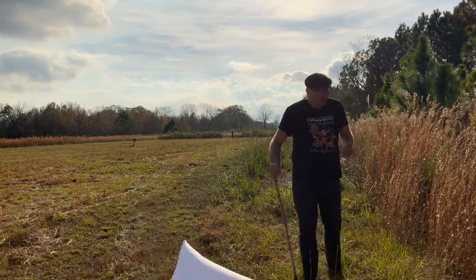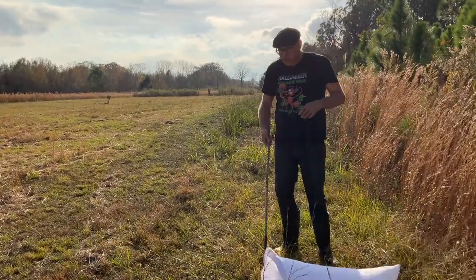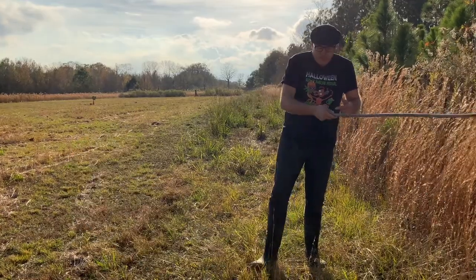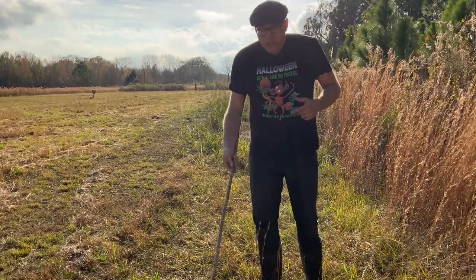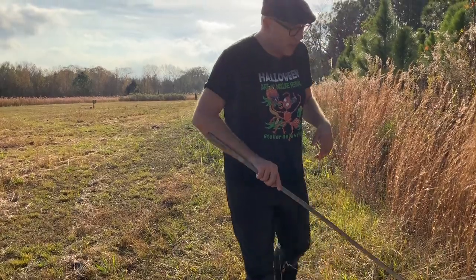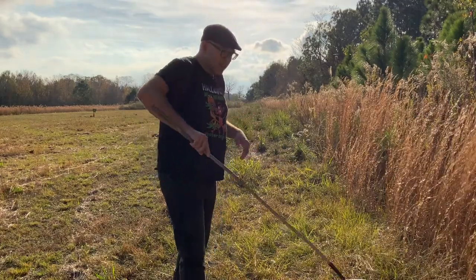Arthropods are also creatures, and insects fit into that big group, but so do spiders, arachnids, scorpions, roly-polies. So it's animals with segmented limbs, but often more than six. Insects have six, arachnids have eight, and then on and on and on. Okay, guys. So speaking of cool critters with segmented limbs.